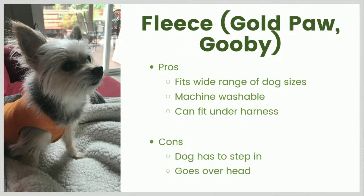The cons, handling wise: these are just a single piece with two leg holes and one opening for the head, so it has to go over their head. And the dog has to step in, or you have to put their legs through the holes. A lot of dogs don't like their legs being handled. So that's something you'll have to train your dog to do, or figure out some way to do it that is tolerable to your dog.